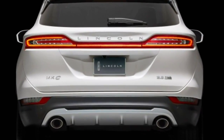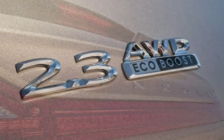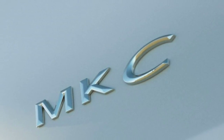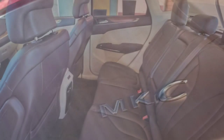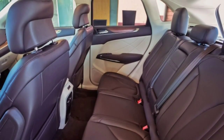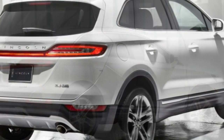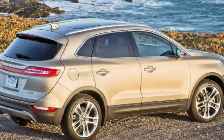In government crash tests, the MKC received 4 out of 5 possible stars, with 4 stars for frontal crash protection and 5 stars for side crash protection. However, the National Highway Transportation Safety Administration did note a safety concern for the MKC. During the side impact test, the left rear passenger door unlatched and opened. A door opening during a side impact crash increases the likelihood of occupant ejection.